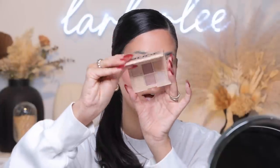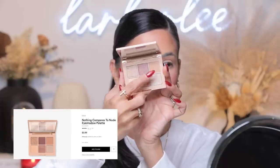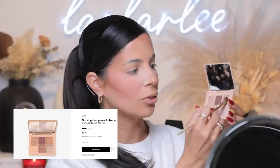Okay, I wanted to keep our eyes simple today because I wanted to do siren eyes, which is not even a new trend, honestly. It's just a trend, and I wanted to do them today, but I did get this little palette at Ulta from Essence, and I'm gonna use this brown shade. My L36 brush, this is our large blender, and I'm just gonna apply this all over my eyelid. I love this blender because it is massive.